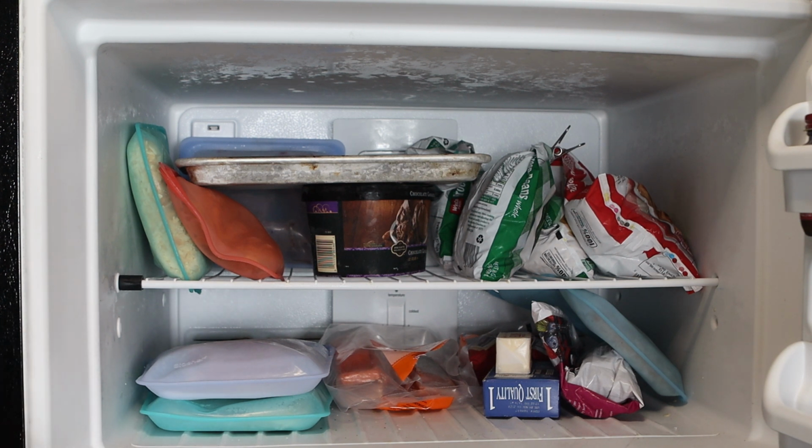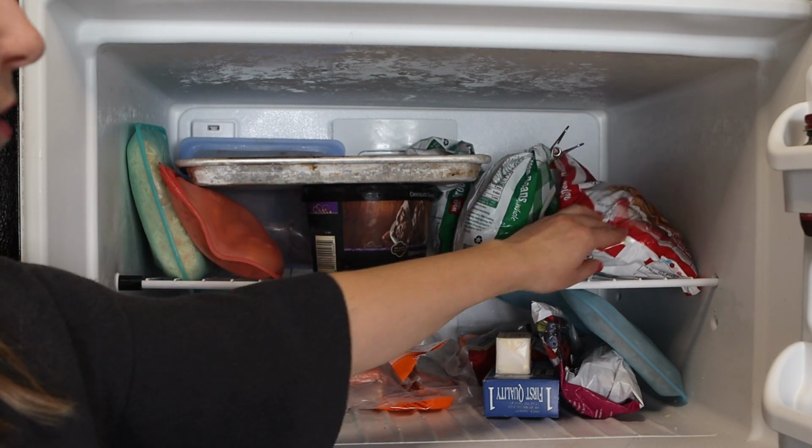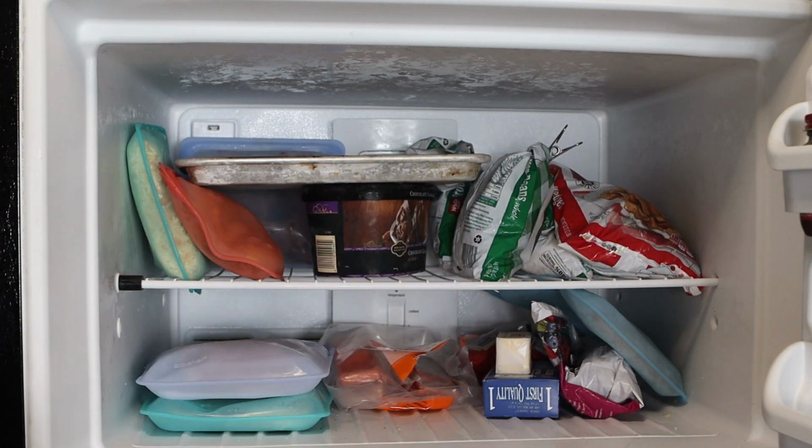So keeping enjoyable treat type foods around all the time is super helpful to have a healthier, less stressful relationship with food. Also have green beans and frozen vegetables, as well as frozen potatoes. I really like these seasoned potatoes.